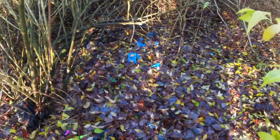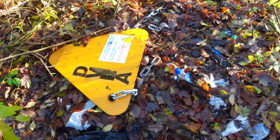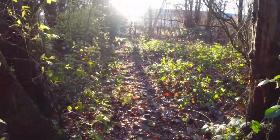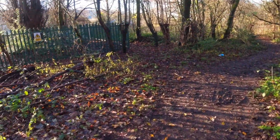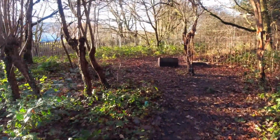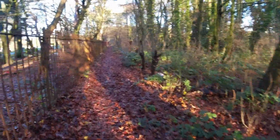DVLA clamp. You may be fined up to £1,000. It's an offence to remove this clamp. Interesting. Right, let's swing a right up towards Springwood, eh? Well, that was something I never expected to find in a cemetery. Bloody wheel clamp from the DVLA.